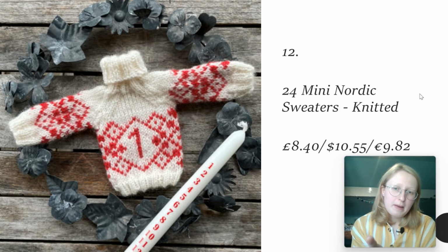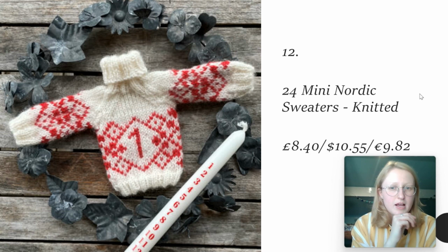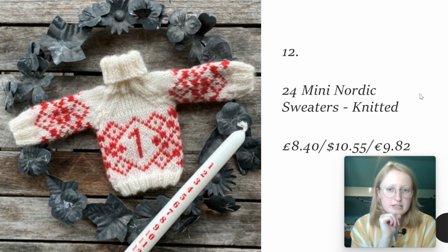I don't know, let me know if that diamond pattern, is it the same on every jumper or is there a couple of variations? Because if there's not, that's probably quite expensive for £8.40, if it's just the number that changes. However, again, you could totally use your scraps, leftovers, and it'd be a really cute advent calendar.